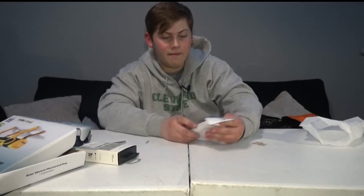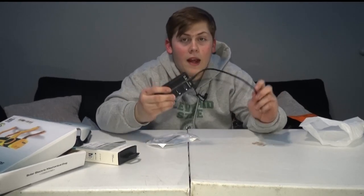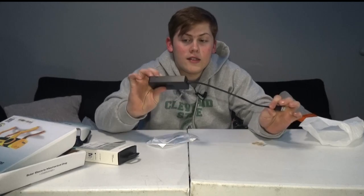All right guys, next up, we have this USB port hub that I bought to meet the required minimum, like you have to buy so much product. So there's that.